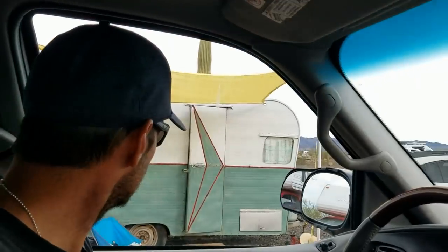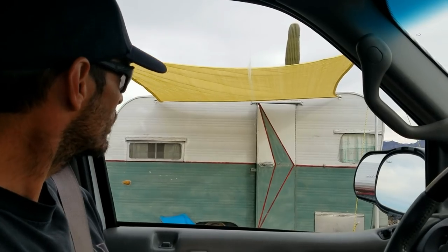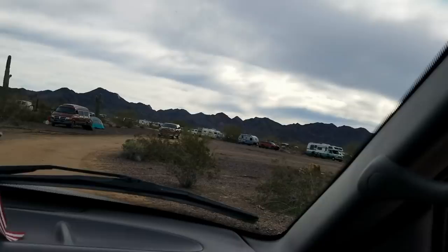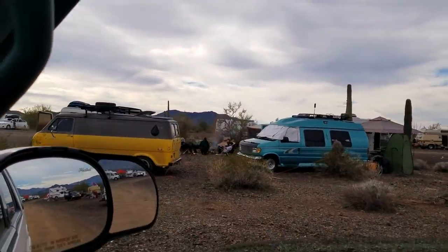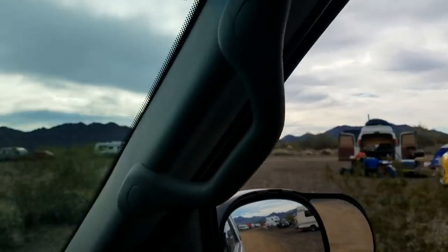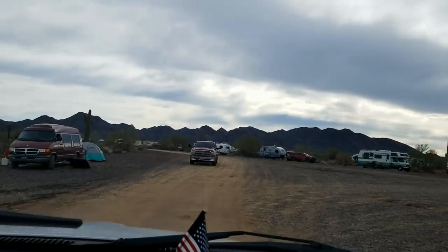Oh, neat, Fiesta. We'll see that every day. It's in the 60s. Yeah. 62, 63, old Econoline. That was my first experience with a van. A buddy of mine had one in high school. We had a bunch of fun with that thing.